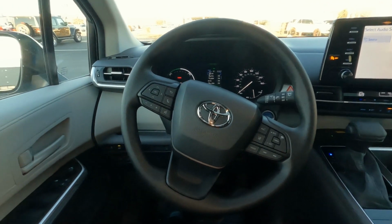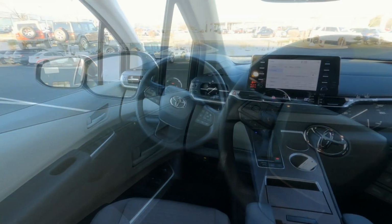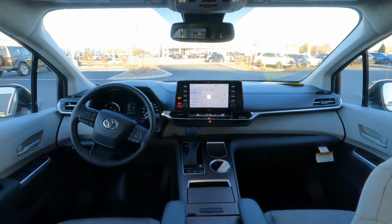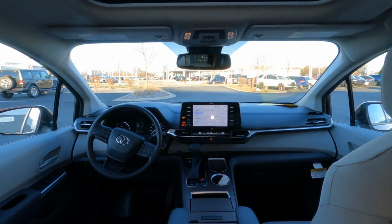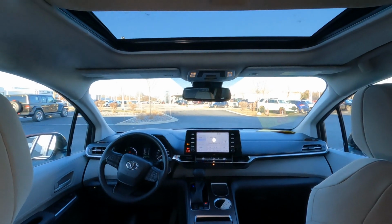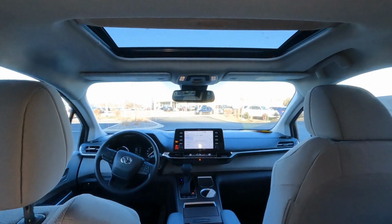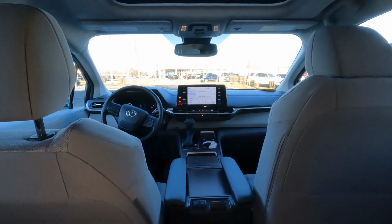Let's go ahead and jump in the back seat. Here's a look at the driver's compartment from here in the back seat. Really nice visibility out the back. Again, this has the LE Plus package, so there's the moonroof. That does cost extra, the sunroof, but it does add a lot of light in the vehicle.